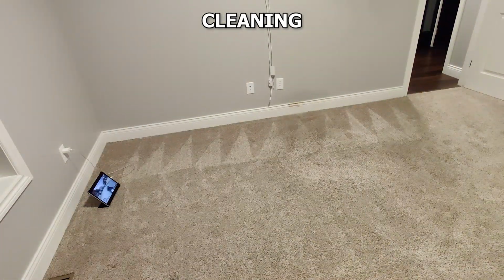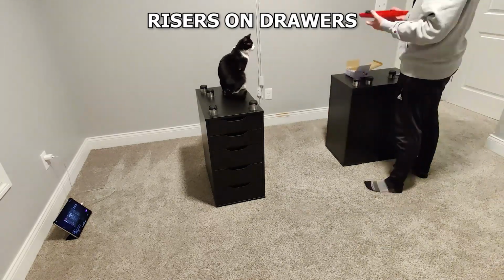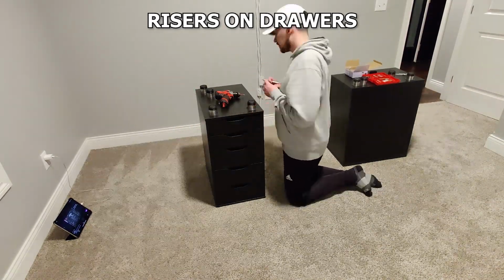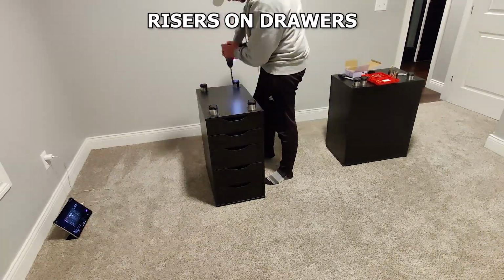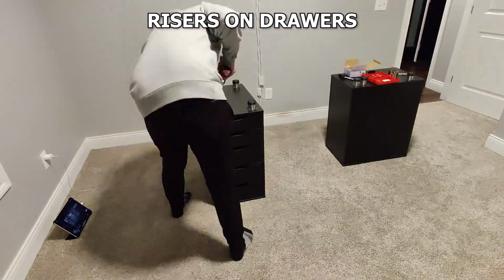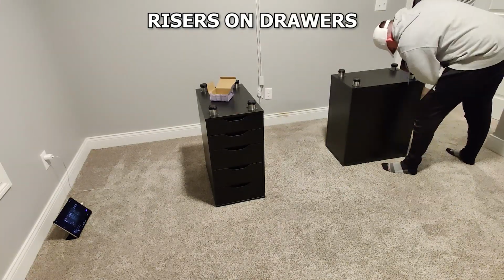Bonus points for a pattern. Just like basic white girls have lattes, everybody has an Ikea desk with these damn risers on them, but I really do like them, so I decided to put them on my setup as well. So I gotta go ahead and get the drawers prepped with these risers, and my cat is there to supervise.